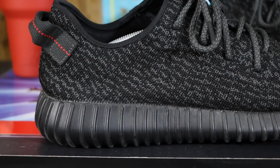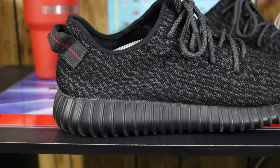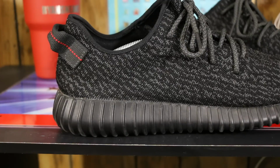Another thing to make sure is the cut of the shoe and also the tabs. The tab is going to be lined up pretty normal right here. I haven't seen anything on a real pair that's different than that. Maybe on the 2016 pair it's a little bit higher up just because it's a higher cut. But with the 2015, it's going to be this. I've seen some where the tabs are pretty low or too high. It's always going to be that perfect little centered match right there.